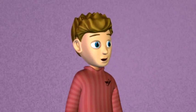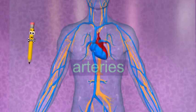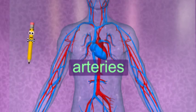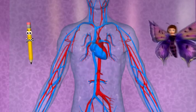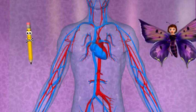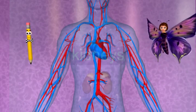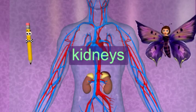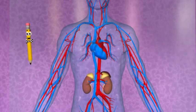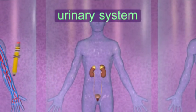Are there any other parts of the circulatory system? I'm glad you asked. The arteries and veins are tube-like vessels. Arteries take blood from the heart, and veins bring blood back to the heart. And each time the blood circulates from the heart out to the body, about 20% of it goes through the kidneys. The kidneys filter out some of the waste before the blood heads back to the heart. The kidneys are actually part of the urinary system.